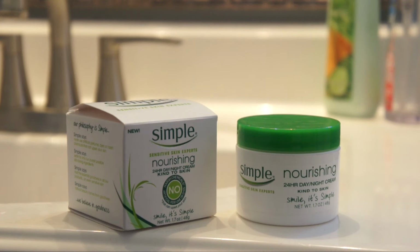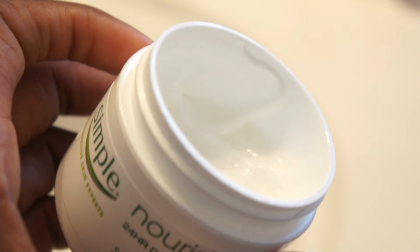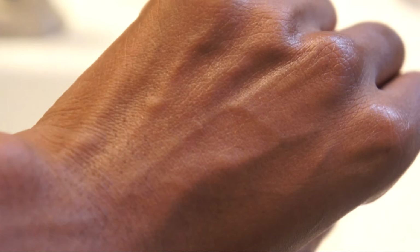But most of the time I will use my holy grail product, which is the Simple 24-hour day to night nourishing skin to kind moisturizing face stuff, and this stuff is amazing. I love this so much. It's perfect because it's just light enough to not drown your face, but just heavy enough to actually add moisture to your face. And like I said, it's a day and night moisturizer, so depending on how much you use, it can be really nourishing and moisturizing, or it can be very light and refreshing and just enough to get your day started.